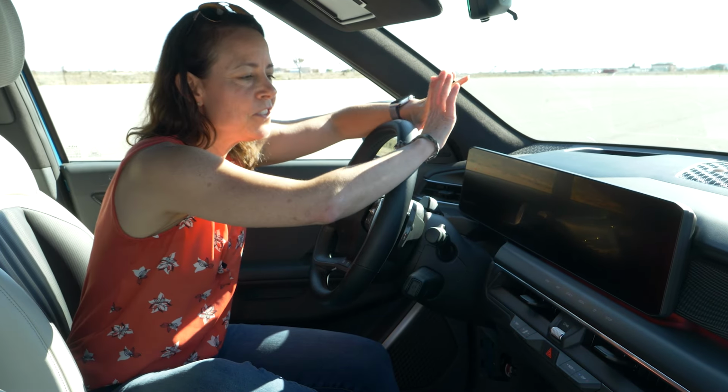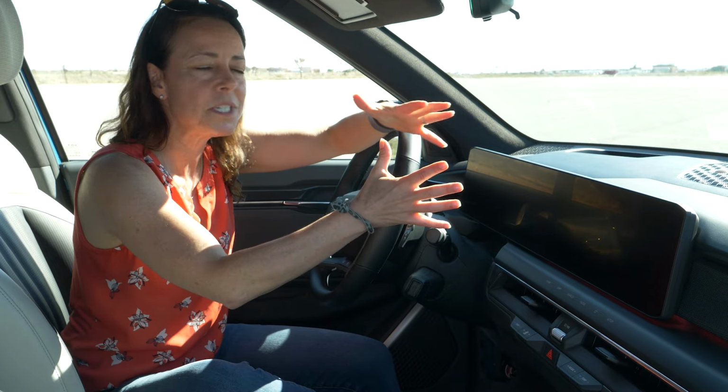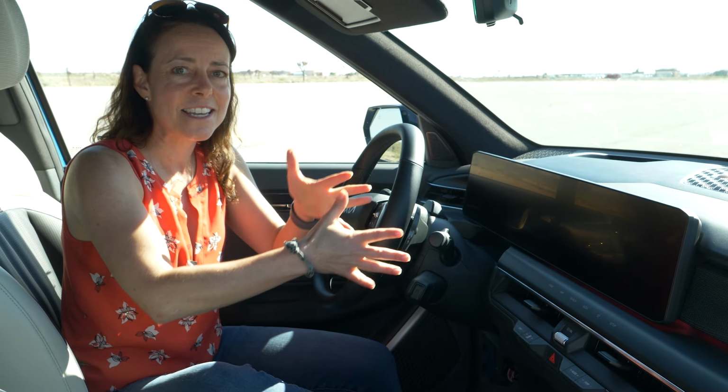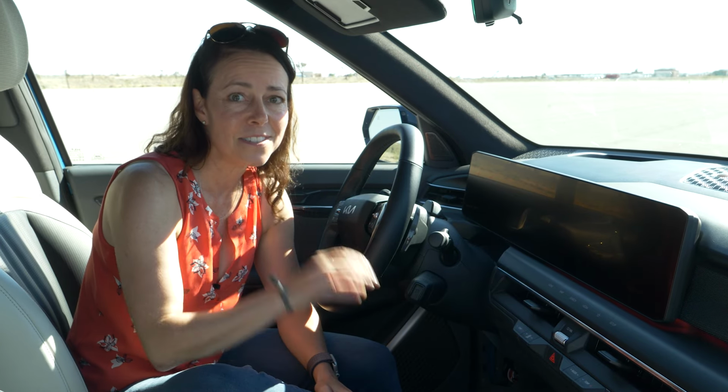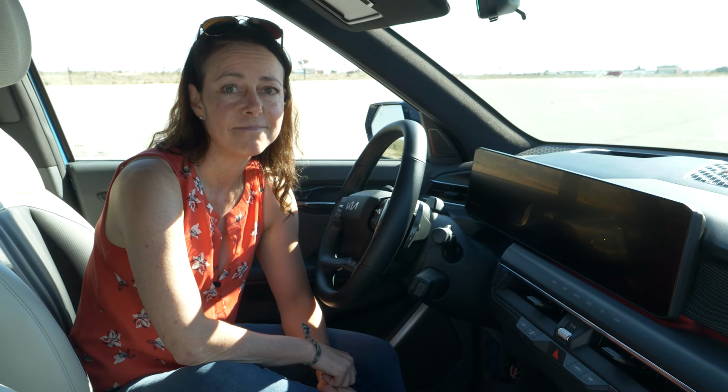But overall, just this infotainment system, the screen setup, that is going to be the next thing that I really like about this vehicle, and I think Kia knocked it out of the park. I think it's really well done.